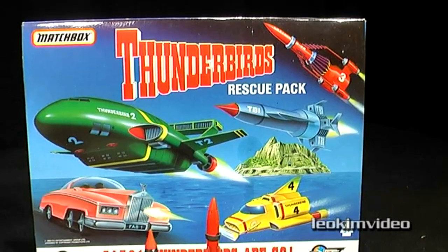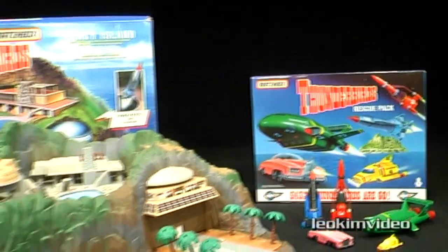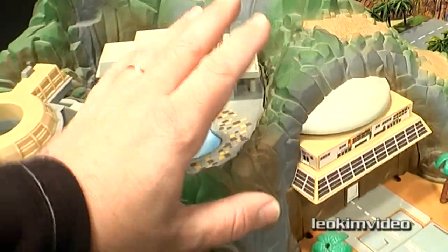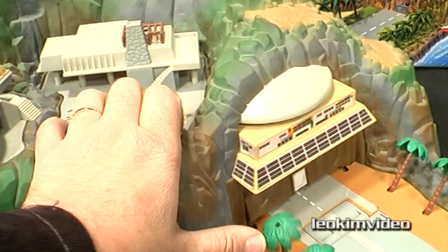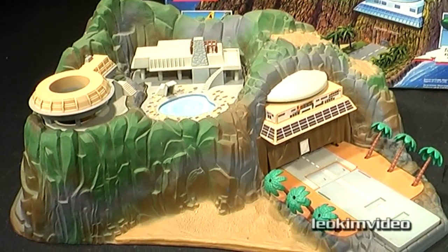And because this was a matched pair, there's the rescue pack, and it gave you the vehicles to go with your Tracy Island. This is a very, very impressive set of toys. And to give you an idea of scale, if I put my big adult hand in there, you can see this is a very large toy. So if you're a young boy and you have that in your room, you're going to be very impressed by that. It's fantastic eye candy if you're a Thunderbirds fan, of course.